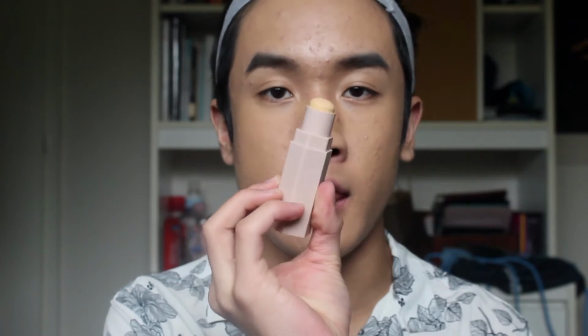For concealer, I'm not going to be using anything too heavy. I'm just going to be using the Fenty Matchstick in the shade French Vanilla. To set my concealer, I'm going to be taking the Laura Mercier Translucent Powder. Going to be going over my face with the Fenty Beauty Invisimatte Powder.